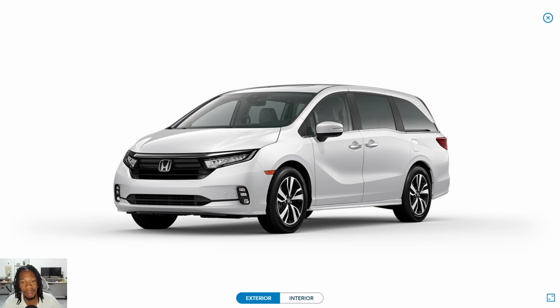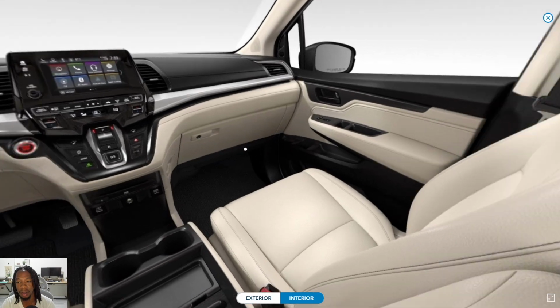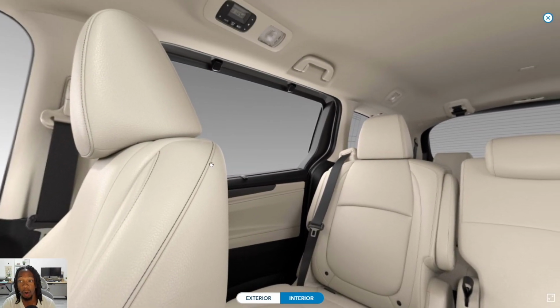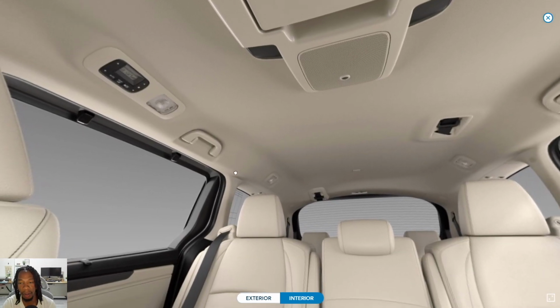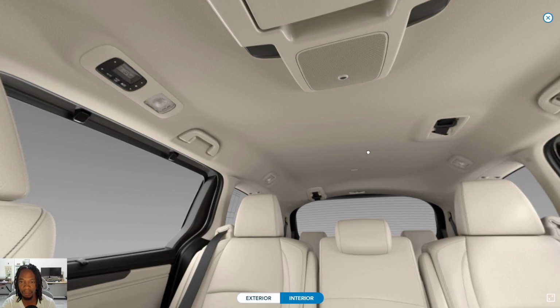They already phased out the LX. I don't know if the EX is next, but they still produce them, but it's not as common. And most of my customers, I don't really see them shopping for an EX. Unless you're on a budget, if you're trying to get the lowest price Odyssey, you're gonna shop for an EX. But a lot of customers I've noticed want an Elite, want a Touring. Majority of everyone buys an EX-L though. That's kind of the volume seller, EX-Ls, right in the middle.